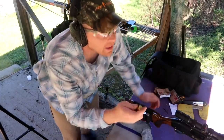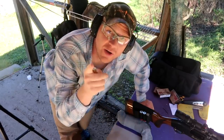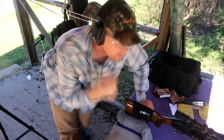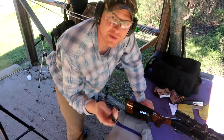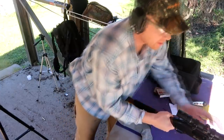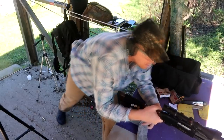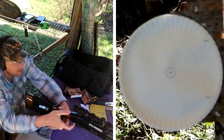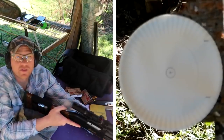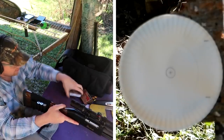All right, so now I'm at 10 yards. I just laser bore sighted it. If you wanna know how to do that, I've got a whole video on how to laser bore sight it. I'm not showing you in this video just to make this one a little bit shorter, not to bore you guys, but I'm gonna put one of those Hornady slugs in here. That paper plate you're seeing is at 10 yards. Let's just see where this one hits, then we'll adjust our scope from there before we go back.